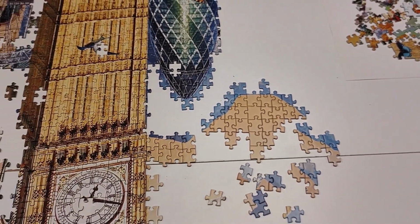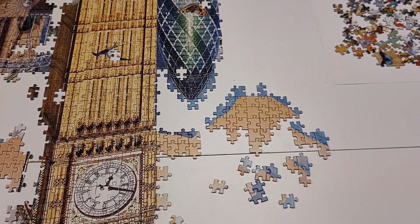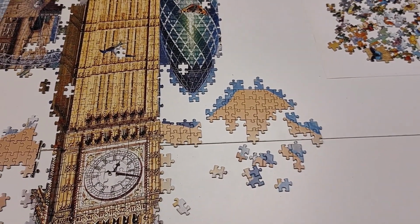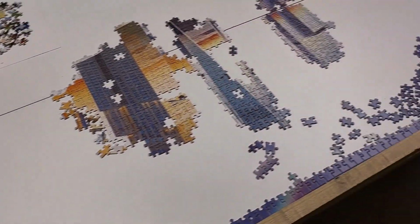I really thought my skyline pieces, when I picked them out, would be a lot easier to put together than they are. It's just really hard to pick them out.